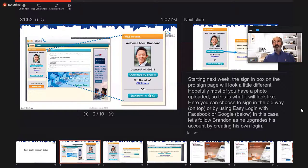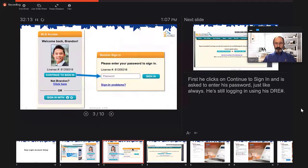And so we have our agent, Brandon, and he's not signed up for Easy Login Phase 1. And he's just going to come and do his work as he always does. So he's going to click on Continue to Sign In. And when he does that, he's going to be asked to put in his password, just as he normally would. So nothing has really changed.